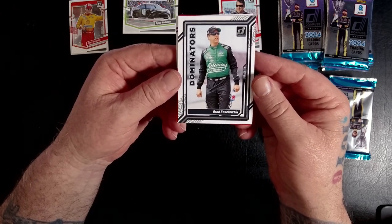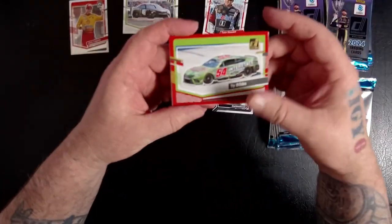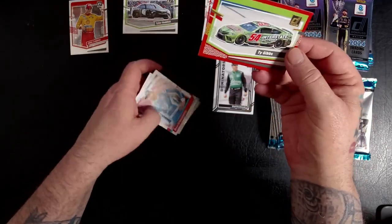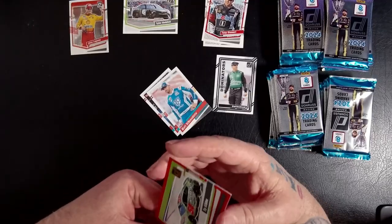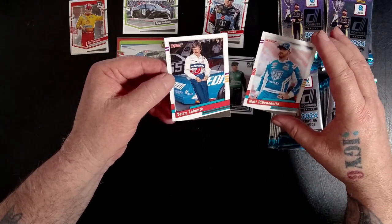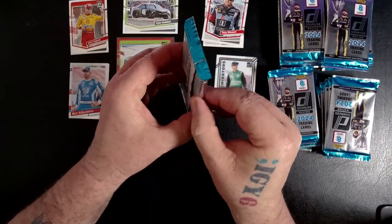Dominators. Brad Keselowski. Ty Gibbs in the red, numbered to 299. So we'll sleeve them up as we go. Fantastic. Donruss 91 and Terry Labonte, Donruss 91. Thick card, we'll go with it.